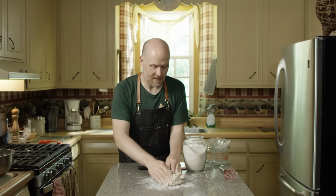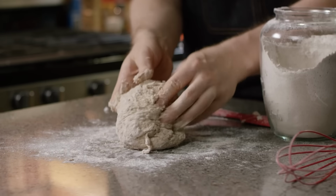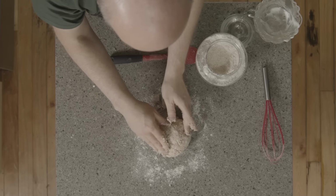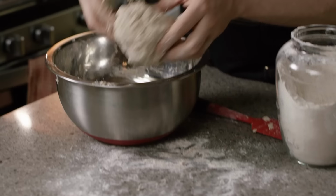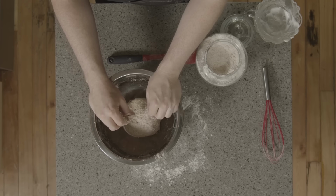Goopy hands. This is getting pretty good. It's a shaggy mess of a ball. That's okay, but at least it's forming some kind of a ball shape. So what we're gonna do now is pop that back into our bowl. We're gonna put a lid on this, and we're gonna leave it somewhere dark and warm for 2 to 4 hours until it's at least doubled in size.